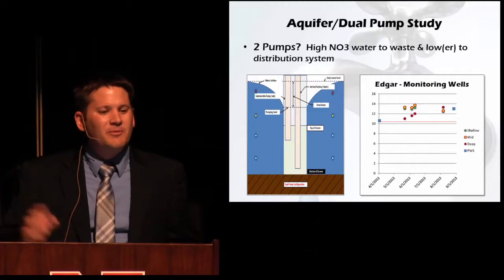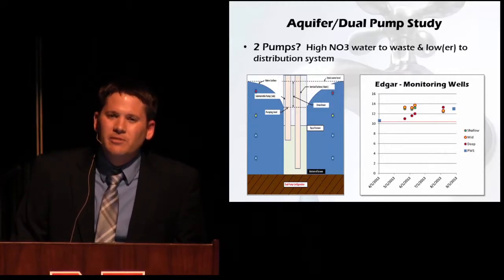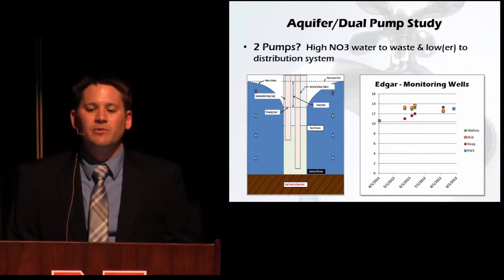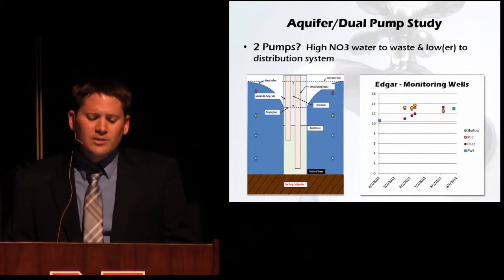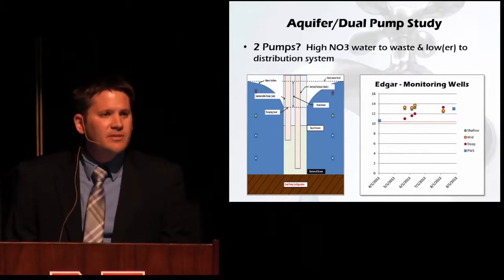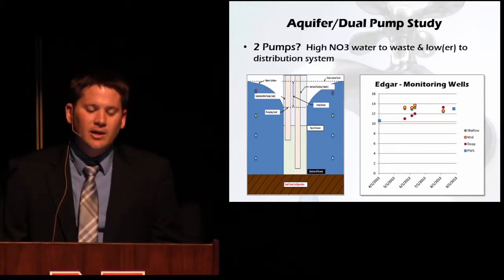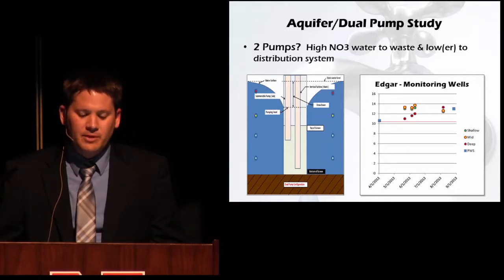But we thought, well, before we spend $100 and some thousand doing that, do we even know that water in the top of the aquifer is higher in nitrates than water in the bottom of the aquifer? It is 25 miles away in Hastings. Is it in Edgar? So we said, well, let's put in some nested monitoring wells next to your public water supply well. So we did that, put one in the top, the middle, and the bottom of the aquifer. Here are some of the first results from that.